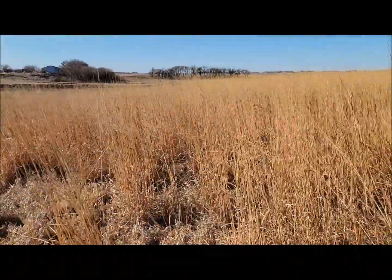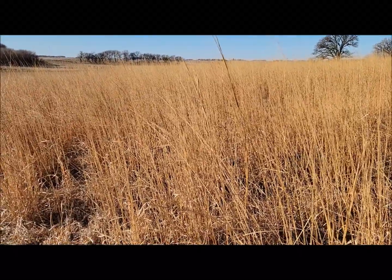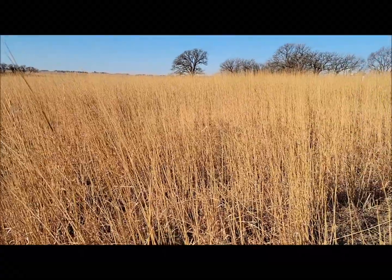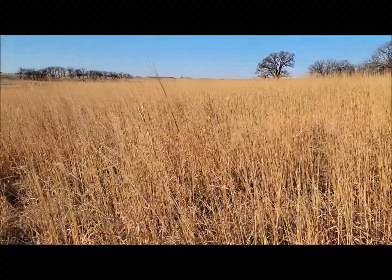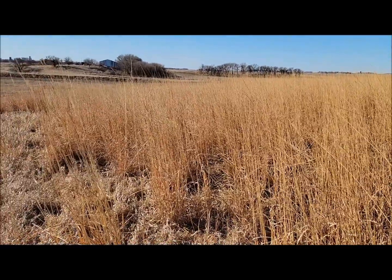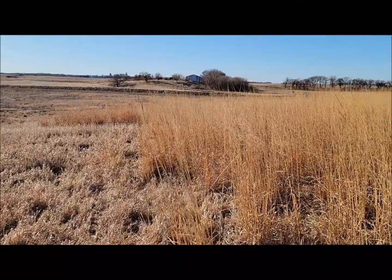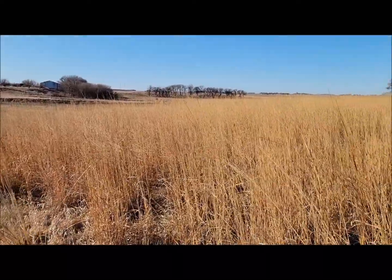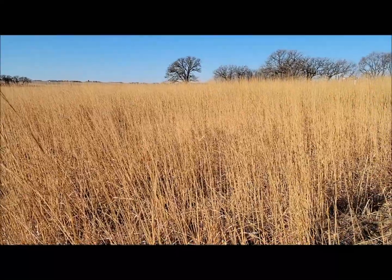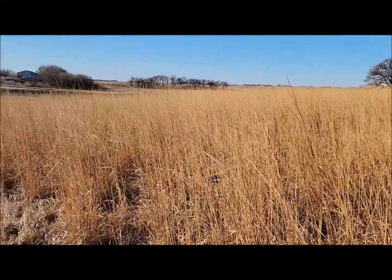I'll give you a little shot here. You can see this tall grass right here. Some of it's 5, almost 6 foot tall. They talk about the pioneers coming across with their prairie schooners, that they'd have to stand up on the seat to be able to see to drive, because the grass would just be so tall. So that's why they called them prairie schooners, because it's like they were going through a sea of grass.